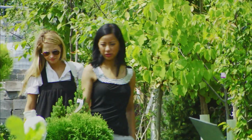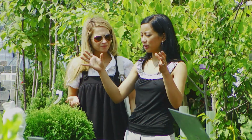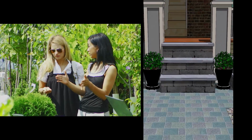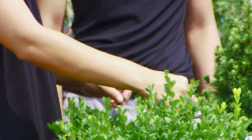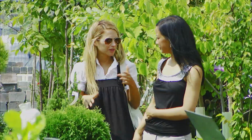So here's some options for trees. I like this one. What do you think the layout would be? I picture it two pots on either side of the stairs entering the house. Okay, I agree. I think that would look good, because otherwise it would be too far apart if it was on the side of the porch. See, I think something like this little tree would be cute because it would have a cute pot that we could put it in.